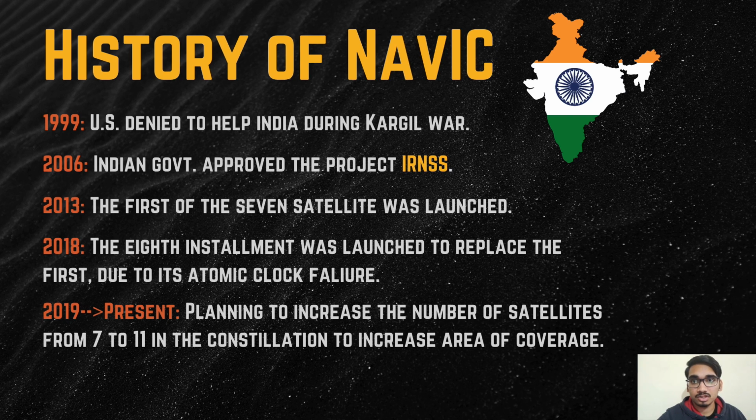Now there are 7 functional satellites in the NavIC constellation. So Indian government is now planning to increase the number from 7 to 11 to increase the coverage area of NavIC.